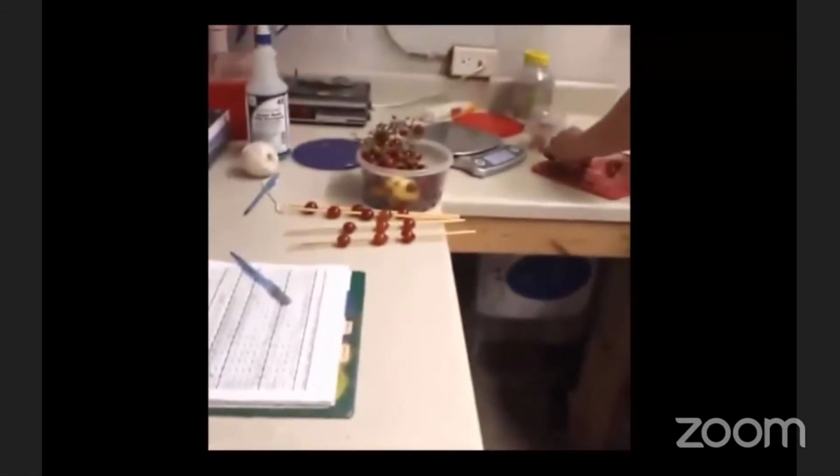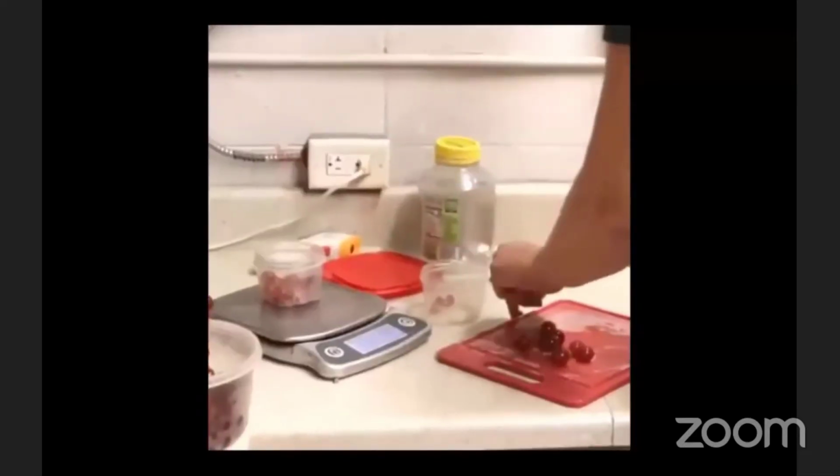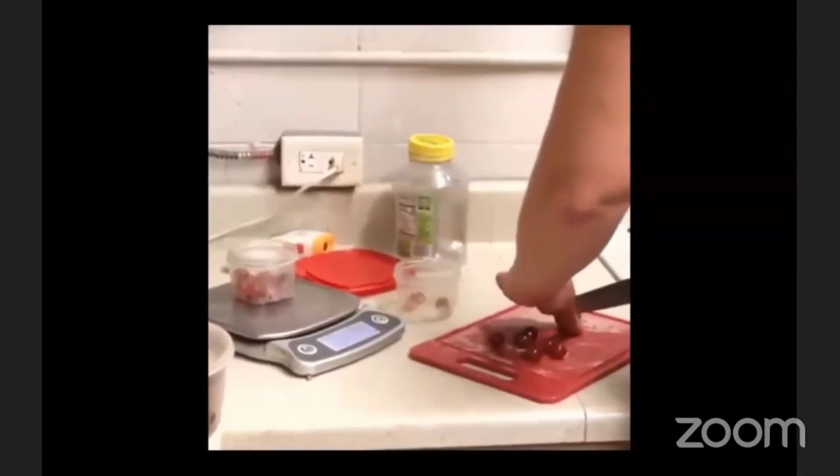So since we're going to do some training and enrichment today, I'm going to give them about 70 grams each of grapes.